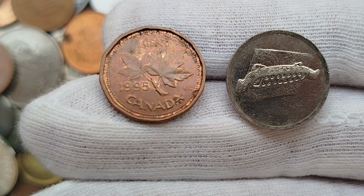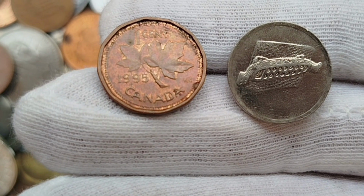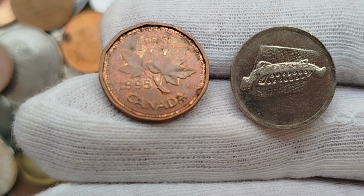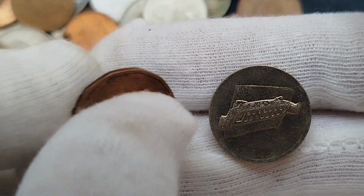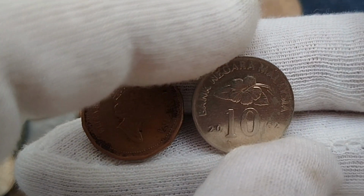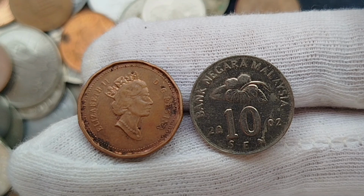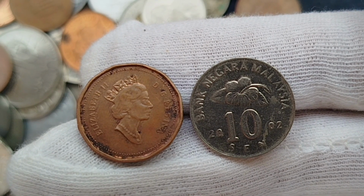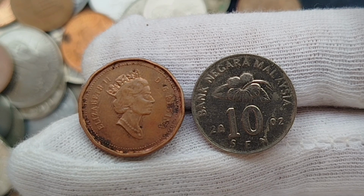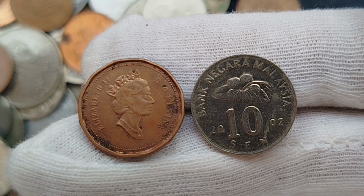The most prominent feature on the obverse side is the denomination 10 sen, framed by the words Bank Negara Malaysia at the top, and the year 2002 split on either side of the value. Malaysian cultural symbols. Above the 10 sen marking is an artistic rendering of the Bunga Raya, or hibiscus flower, Malaysia's national flower. This flower represents the strength and courage of the Malaysian people. The choice to include it on the coin is not just decorative, it's a statement of national pride and identity.